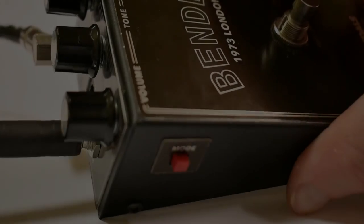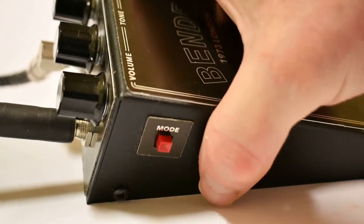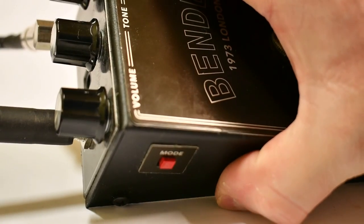JHS always give you a little extra. They've always got their own spin on everything. If they're reissuing a familiar pedal, they'll always put their own spin on it. So this is with the mode button engaged. So this is a more, you know, mid-range trebly tone.